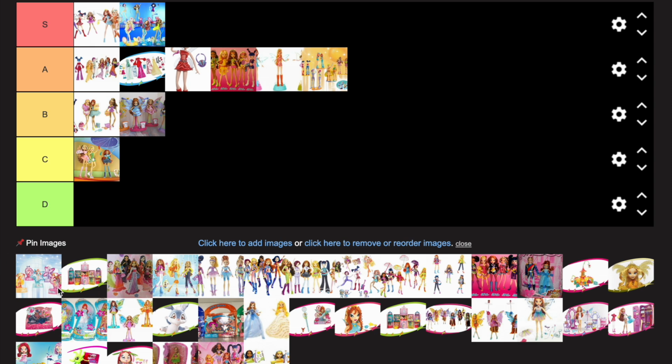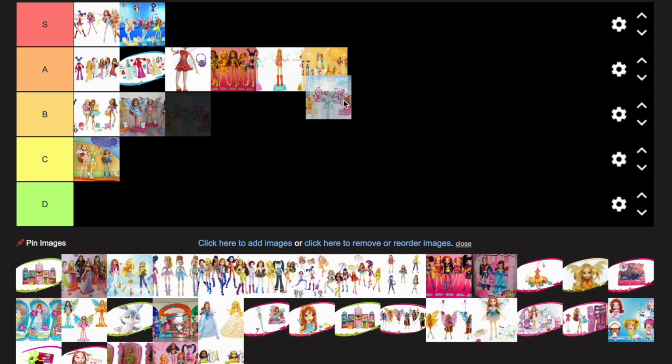My friend has a Musa from this line, I think, but personally I never owned them. I think I'm also gonna put it in A. Then we have the Althea Castle.